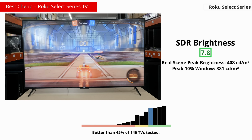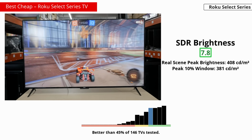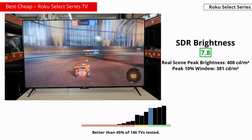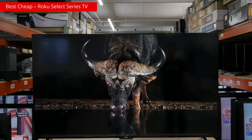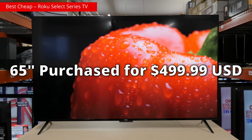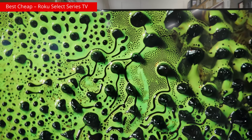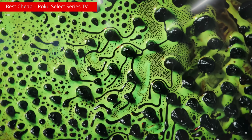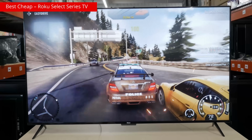It's also bright in SDR, kind of making it a great TV for a retro gamer. After all, your classic SNES doesn't support VRR, so why should your TV? And of course, the best thing about the Roku is its price. It's cheap, very cheap. And frankly, for its cost, it delivers a lot of performance. This TV definitely looks better than most TVs bought during door crasher sales on Black Friday. So if you're looking for the cheapest product possible, go for this one.